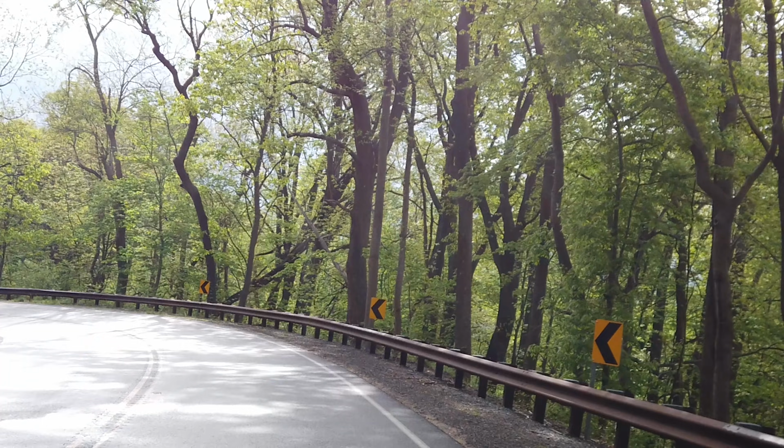The view up there was just really amazing, and it connects with the AT at the top. So the Appalachian Trail, if you're not familiar with it, is just a huge trail up and down the East Coast on the Appalachian Mountains, which obviously is where we are right now.